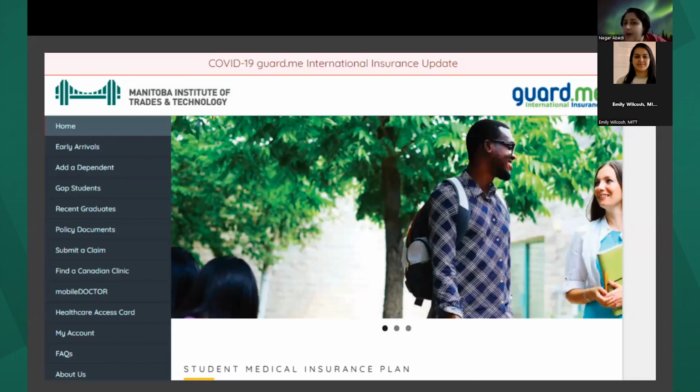So this is the website that Emily was showing you, of course. I'm not sure if she talked about adding dependents, so that's an option that you have if you go to guard.me/MITT. When you want to access your policy documents that I've been mentioning, you can use here. You can download your health access card again if you use it. And we'll go through finding a Canadian clinic and mobile doctor for sure.